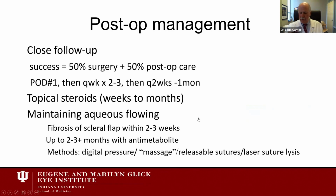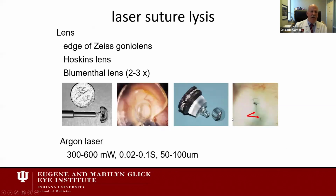What I always tell patients when we do glaucoma surgery, virtually any type really, but certainly for trabeculectomy and tube shunts, which we'll talk about in a minute, is that half of the success of the surgery depends on what we just did in the operating room. The rest depends on what we do post-operatively, and how we handle these eyes and how we manipulate them. There's a lot of post-operative care required. Maybe it's releasing sutures, maybe there's massage, maybe we need to supplement with some antimetabolite.